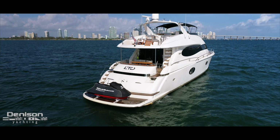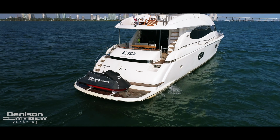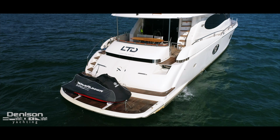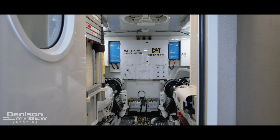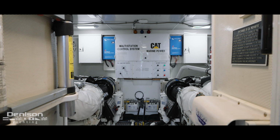Here on the stern, we enter this centerline watertight door, down a couple of steps, and we're immediately in the crew quarter area. This is right now occupied by tons of stuff. They just came back from a trip to the Bahamas, so we really can't get shots of this, but there are 2 staterooms for your crew in this space.